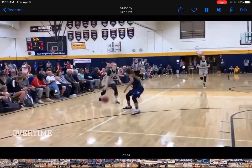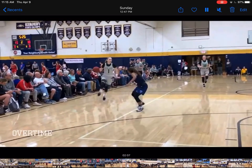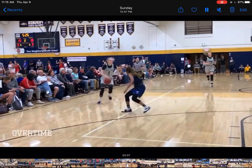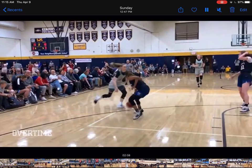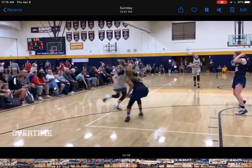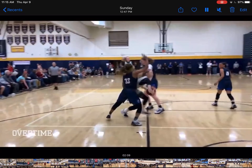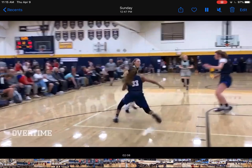Whew, that was nasty. All right. So that's an in and out, right? So she fakes that crossover. Look how low she gets, too. This is what I love. This is why she's so good with the ball. So she gets super low right here, right? She can do anything she wants. She crosses, and then right here, so cross, and that little hesitation, right? So it kind of looks like she's picking the ball up with her left hand.